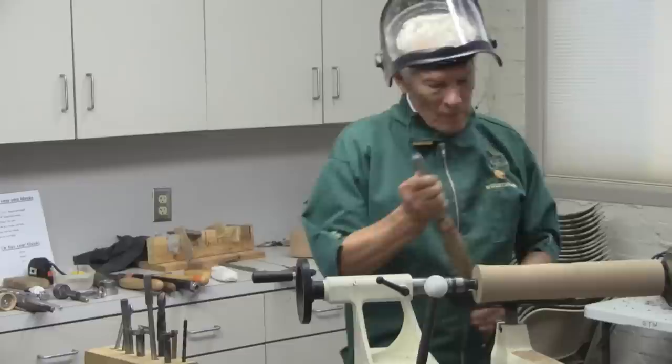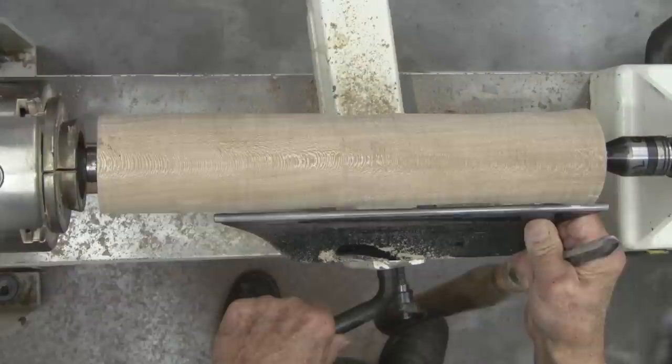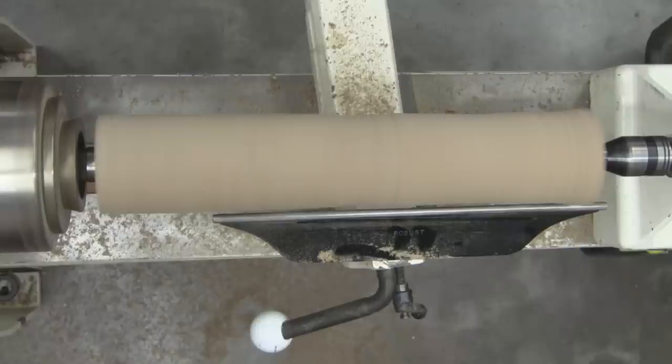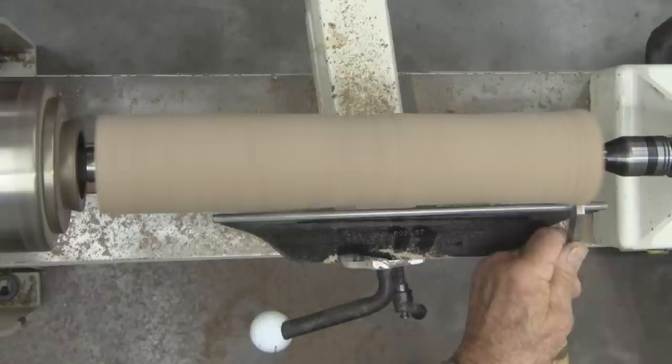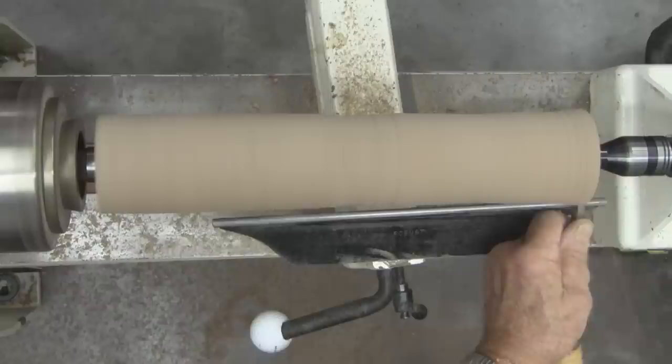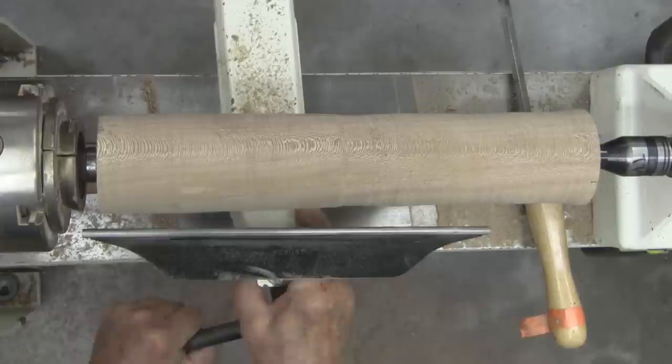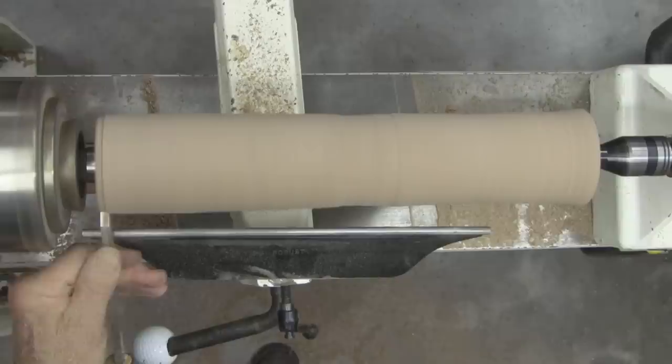Okay, now, they always say turn it off, and demonstrators don't do it, but I'm going to try to do it properly so they do it right. Move your tool rest with it off. Turn it back on. Square up the end. Put a tenon on this end. Use the chuck that I have, so I'm using the diameter of that for this relationship.